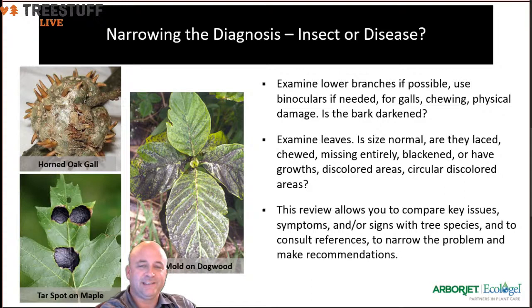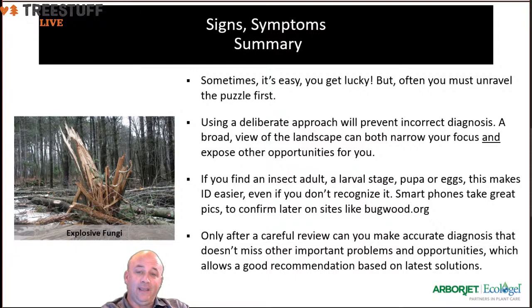So we're examining and looking at the landscape. We're going to have different tools, like a jeweler's lens to look up close, and your phone, we're going to talk about what a tool that can be. But we have to compare issues. With signs and symptoms, sometimes you can get lucky, but a lot of times you have to unravel this puzzle. There's a deliberate approach.